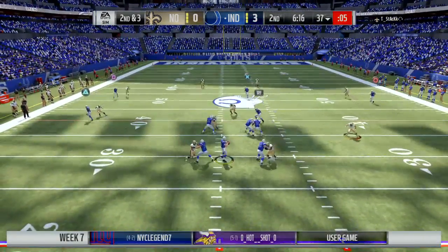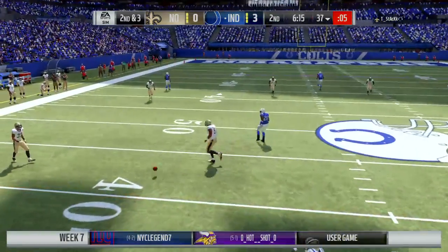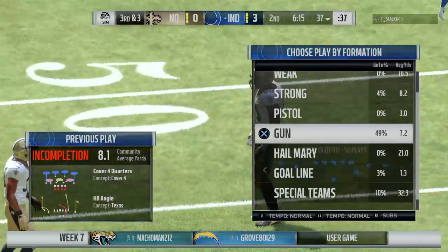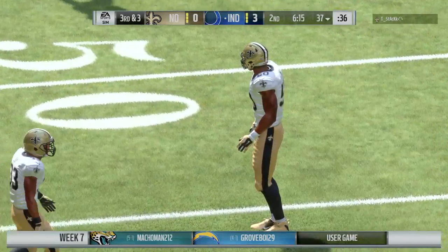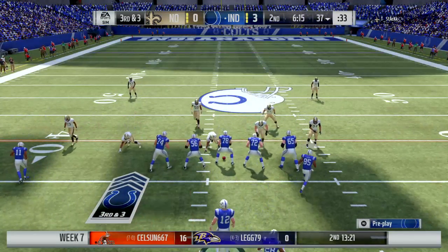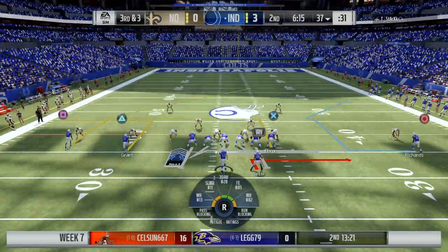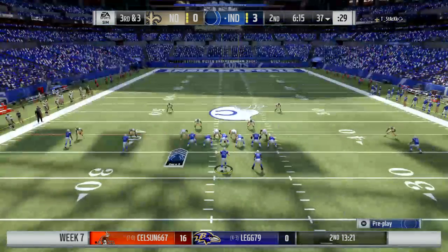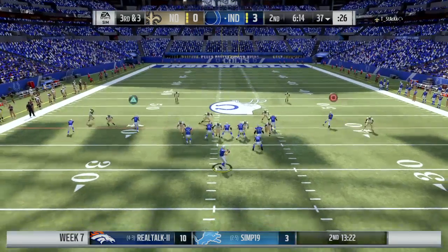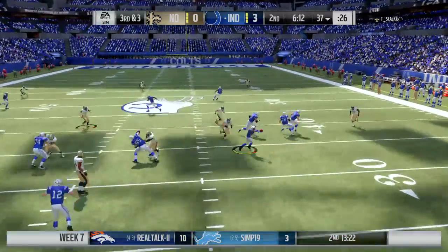On 2nd down, here's Locke. And that is incomplete. Really solid coverage from the current NFC Defensive Player of the Week. Also had an interception in that game a week ago. And it was fun to watch him in practice this week, wasn't it? To see how he understands spacing and when the ball's arriving, which hand to put out in front to try and knock it away. And he just exhibited it on that play.